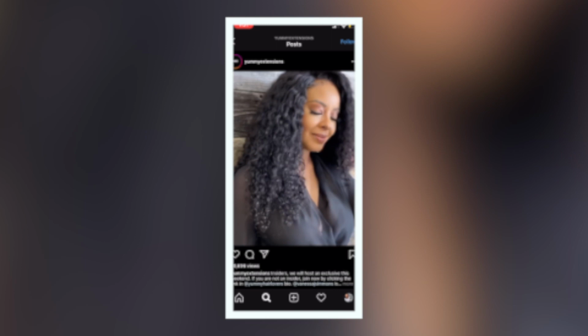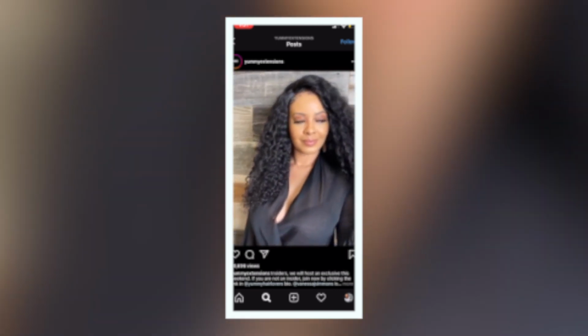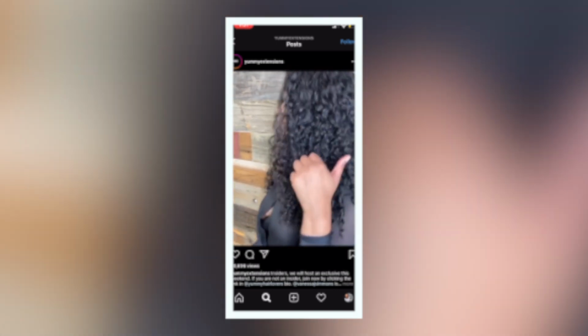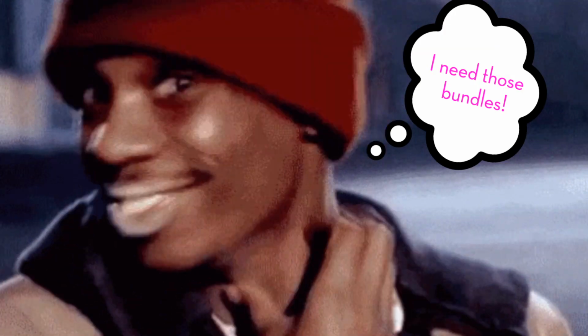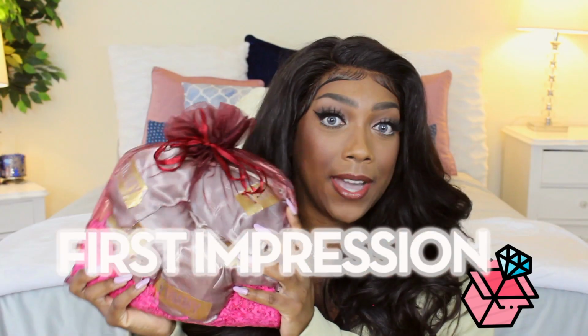I was getting real jelly and feeling real FOMO with all these photos and videos that they were posting on the Insta of their different curly hair textures, and I was just really fiending for some curly hair. And I ended up buying me some. So we're gonna do a first impression unboxing today.